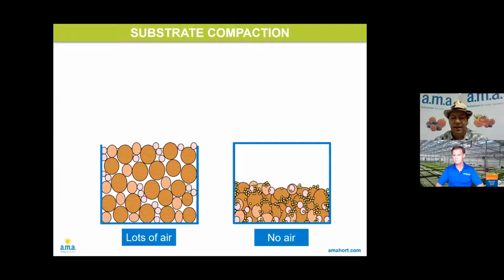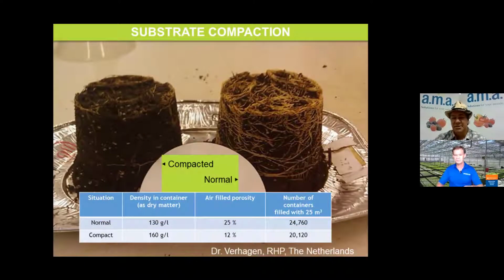So really, whatever type of system you're talking about, even if you're container filling, buckets or what have you, having that even dispersion of everything really makes a difference. Just this picture alone, you really don't have to have a lot of comments on it, because it's the same size pot, same plants, same planting date, everything's the same. You can see the one on the left has a lot more weight, 160 grams per liter of soil. The one on the right is 130 grams per liter.